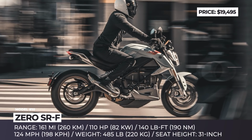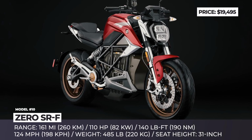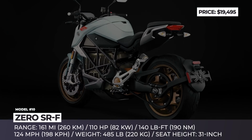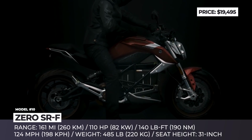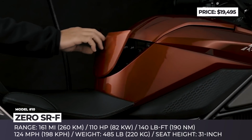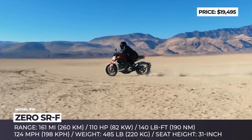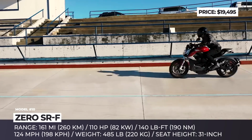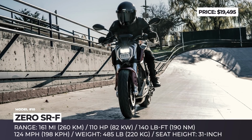Zero SR/F. The numbers of naked electric motorcycles are still very scarce, but if you're looking for the best combination of price, performance and range, the new SR/F is arguably the best mass-produced model out there. The newcomer soaks up 14 years of Zero's experience in the field of two-wheel EVs. It has a refined naked design, the most powerful to date Z-Force 75-10 Zero motor, and a 14.4 kWh battery that supports fast charging in the higher trims.